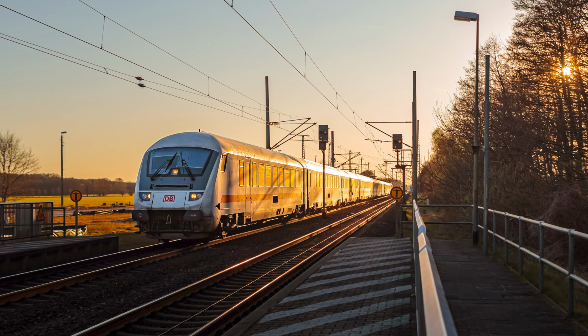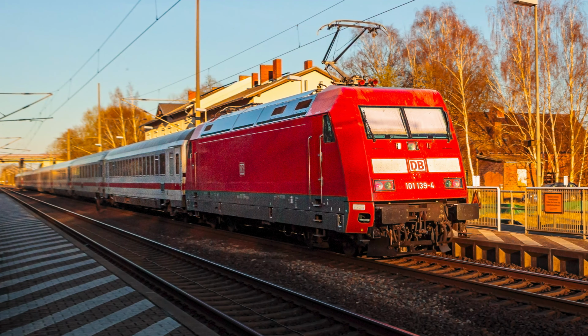Quite a nice catch, that one. An Intercity pushed in that case by Adtranz class 101. It would have been best if it would have come with the engine first, but the disadvantage of push-pull trains, sometimes they're coming one way, sometimes they're coming the other way around. Personally, I like them when they come with the engine first, but what can you do?